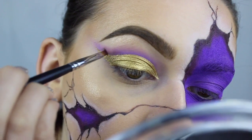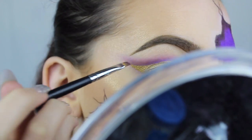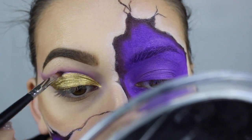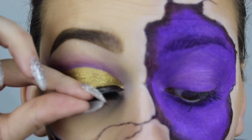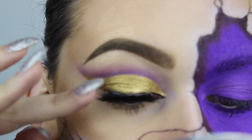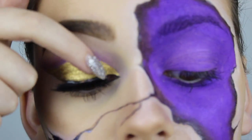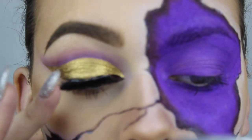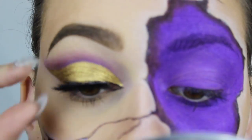Now I'm going to go in with an angled brush, and I'm going to go in with kind of this dark purple with a mixture of brown to deepen that crease color right up against the gold. So I applied a very thin line of eyeliner up against my lashes, and then I did coat my lashes with mascara. I did not film this because I cannot film this on video. I don't even know how I filmed putting on my lashes, but here is me putting on some lashes.